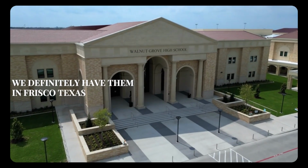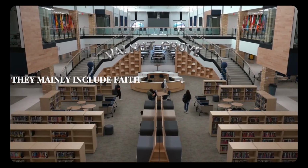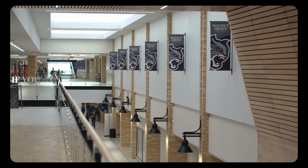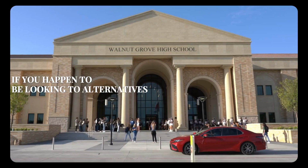If you're looking for a private school option, we definitely have them in Frisco, Texas. They mainly include faith-based academies and nationally ranked charter schools if you happen to be looking for alternatives. Just in case the Frisco ISD doesn't sway you, just to let you know, that public school is top 7 in the state of Texas. It is absolutely fantastic.